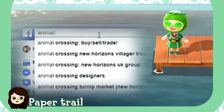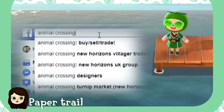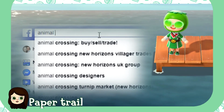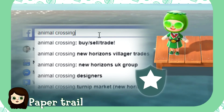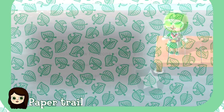Tip number 3 is join social media groups, namely the ones on Facebook. I'm currently a member of 5 Animal Crossing related groups, and if you've been in contact with someone from that group who has done you wrong, whilst you might not be able to get your items back, there will be consequences for that individual and there's a good chance they won't be able to trade in those groups again.